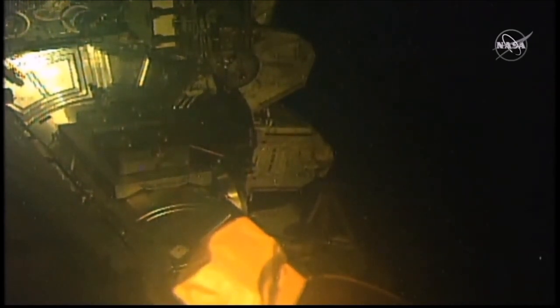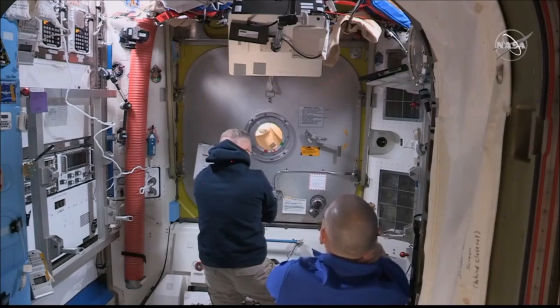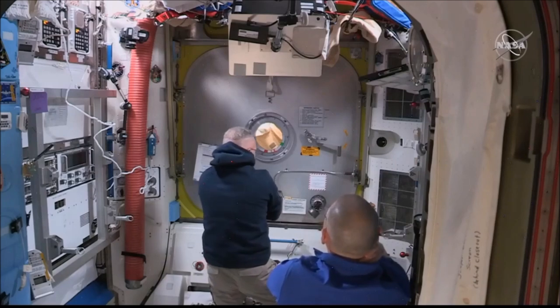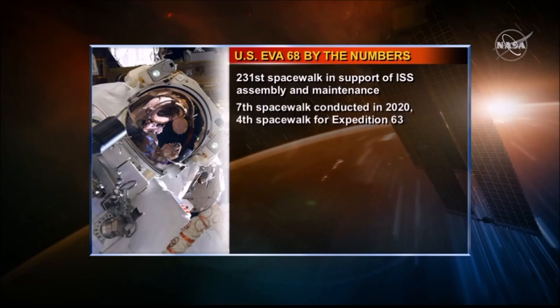Respiratory U-bag is large now, isn't it? Yeah. And with the conclusion of today's spacewalk at 5 hours and 29 minutes, let's take a look at some spacewalk statistics. This was the 231st spacewalk in support of space station assembly and maintenance, the 7th this year. This makes the 4th spacewalk for the Expedition 63 crew.